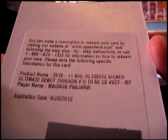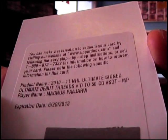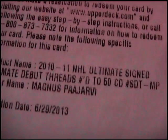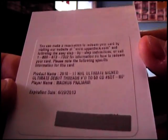Jumbo jersey and ultimate signed ultimate debut threads /50, player name Magnus Pajärvi. So Magnus Pajärvi jumbo jersey autograph /50.